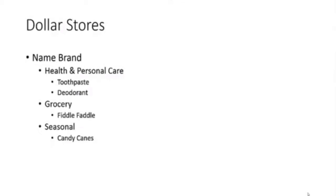Fiddle Faddle is one that I sold from Dollar Tree for a long time. You could buy 6 of them for $6 and sell them for $18 to $20 on Amazon, doubling your money every time one sells. Again, seasonal items. Candy canes. I've sold a ton of candy canes from the dollar store. You get them for $1, put them on Amazon for $7 or $8, people will buy them. You can also do multi-packs. Buy 2 packs of the candy canes for $2 and go sell them for $10 or $12. People will buy a ton of seasonal items, especially fourth quarter, off of Amazon.